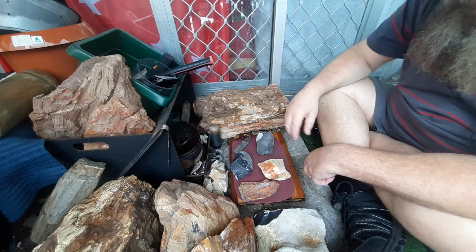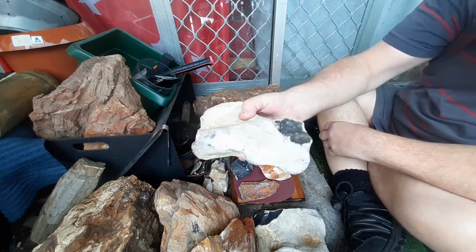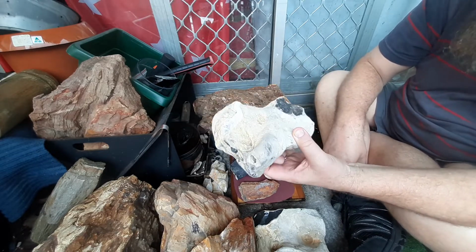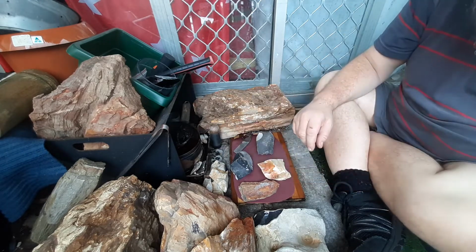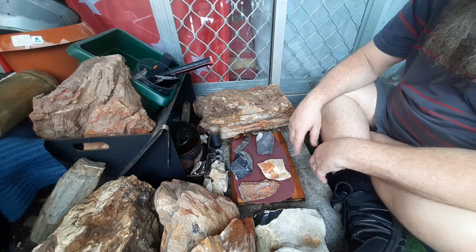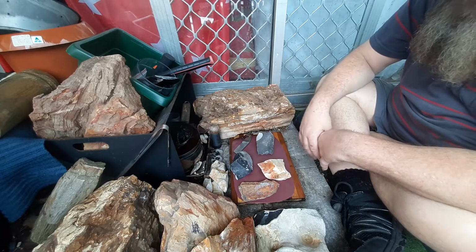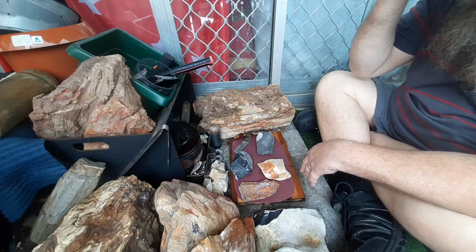But there is a bloke on eBay at the moment selling flint nodules like that. That one cost me $40 for a 2 kilo piece, so $20 a kilo posted, which is not bad. But for most of the time you will be finding quartzite. It's around everywhere, and if you're into flint and steel in Australia, you really should call it stone and steel, because most of the time you won't be using flint.